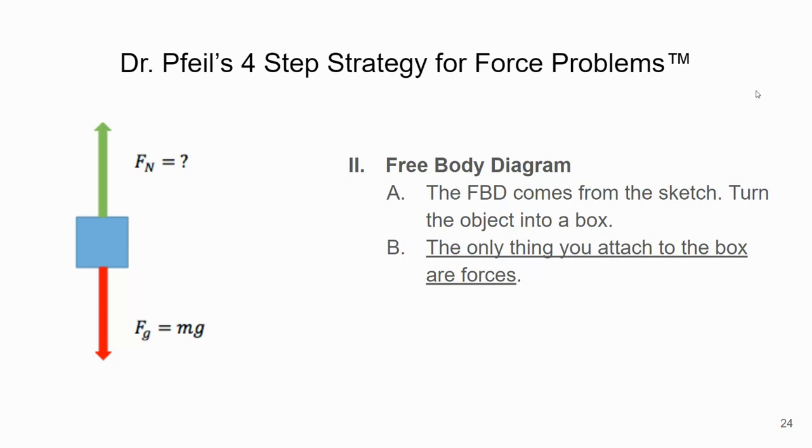Step 2 in Dr. File's 4-step strategy for force problems TM is the free body diagram. So the man in this picture is now the box. He's now the blue square in this picture. And to this box, we only attach forces. We're leaving out the acceleration. We're leaving out the mass. We're only attaching the forces.